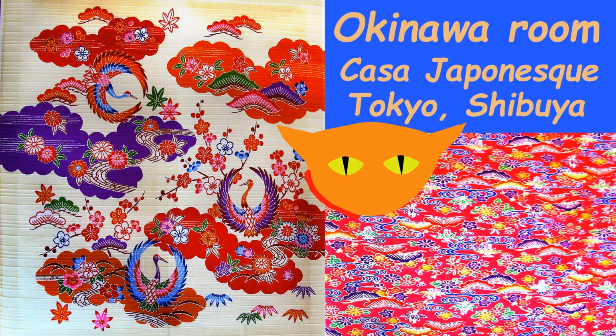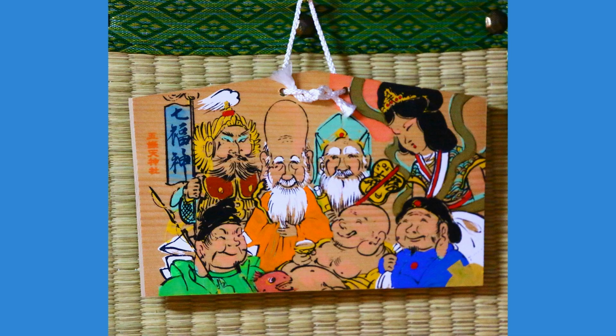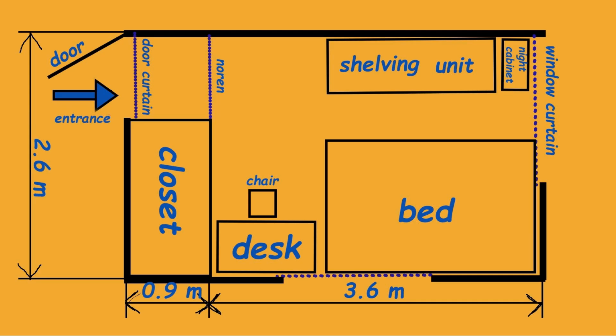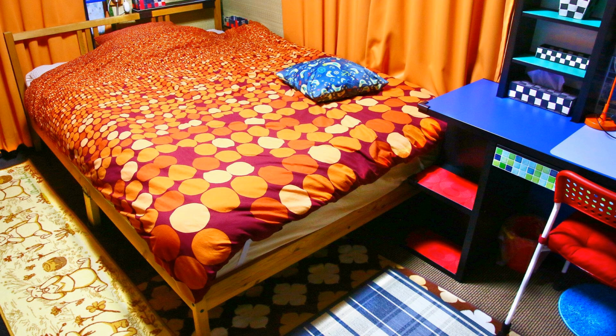Konnichiwa guys, today we take a tour of Okinawa Room, one of the few uniquely designed rooms at Tokyo International Share House Casa Japanesque in Shibuya Shinjuku area. Okinawa Room is a Japanese-style 6-tatami room, most common in central Tokyo. Its living space is approximately 3.6 meters long and 2.6 meters wide, which comes to slightly less than 10 square meters, without the closet.